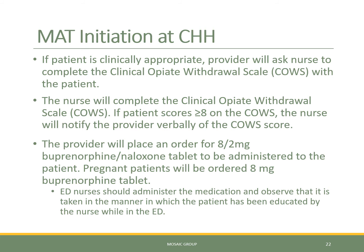Pregnant patients may also be dosed while they are in the department and will be prescribed an 8 milligram dose of buprenorphine only, as opposed to the combination product of buprenorphine naloxone. As a nurse within the department, your role is to administer the medication and observe that it is taken in the manner in which the patient has been educated, to ensure that the patient takes it properly and with the goal of receiving the full benefit.